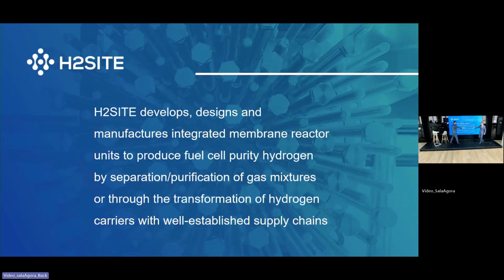So thank you, Igor, and thank you, Enagás, for the invitation today. So yeah, the project that we have on our hands today is very important for us. It explains how important it is for the industry to develop this kind of infrastructure.